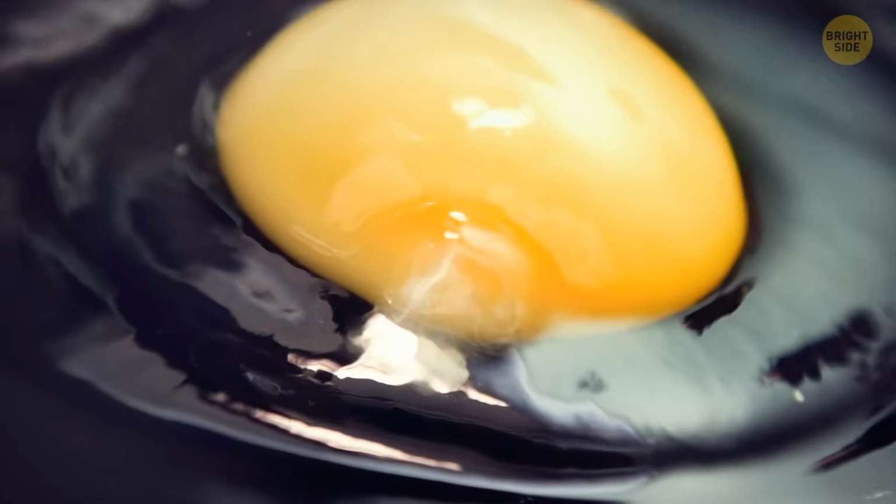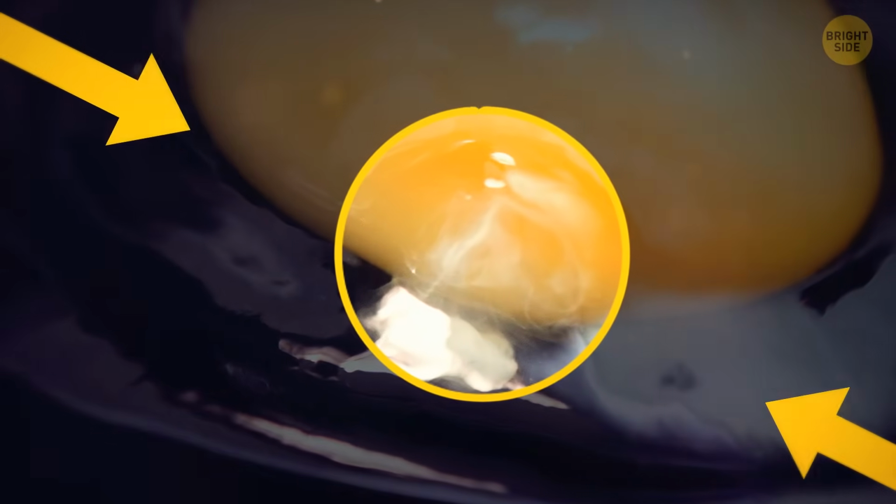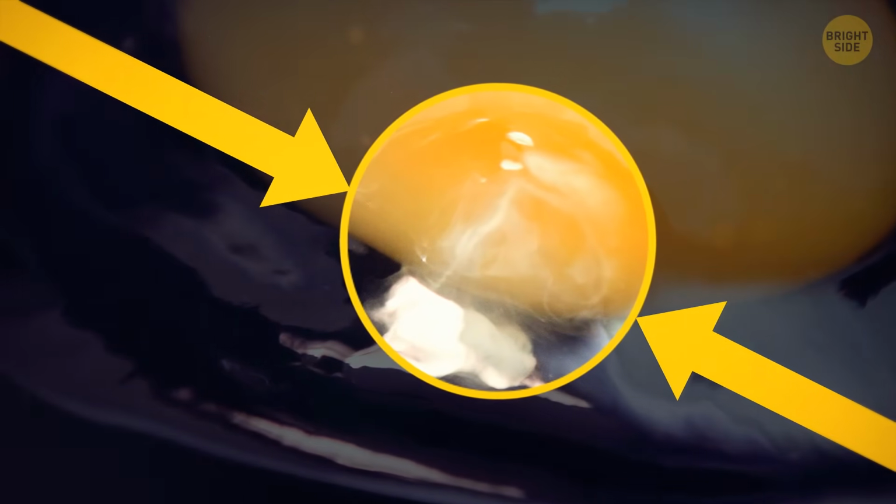Some people think that the little white string that you find near an egg yolk needs to be removed before you cook the egg.